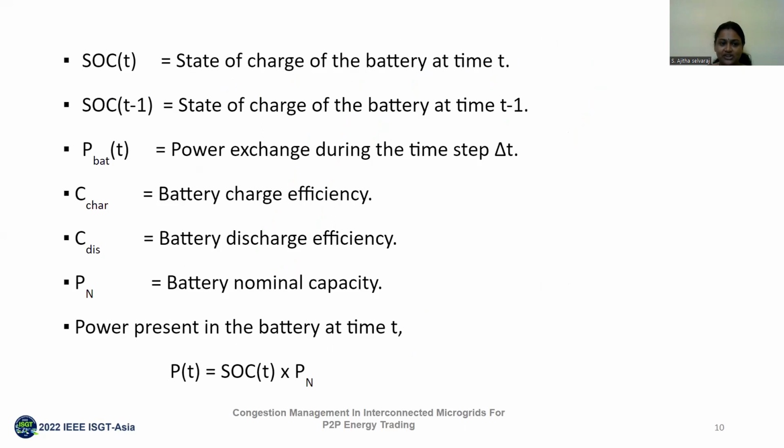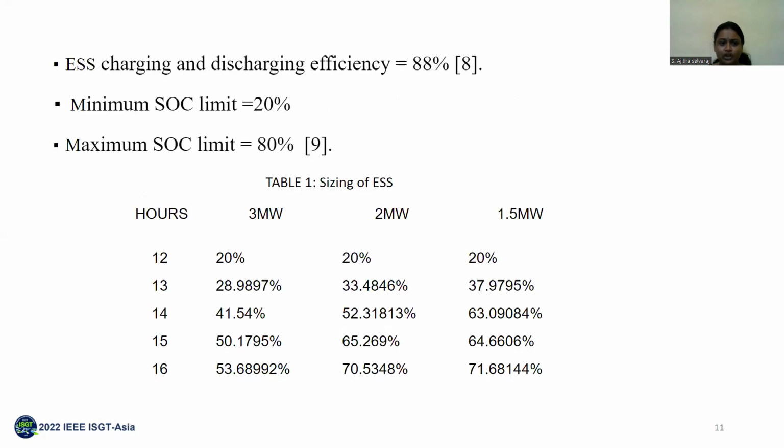These are the notations used in this formula, where the state of charge during the time period is given, the power exchange during a particular time period is given, along with the charging efficiency, discharging efficiency, as well as the nominal capacity. From the reference paper, the charging and discharging efficiency is considered to be 88%. Minimum SOC limit is 20%. Maximum SOC limit is 80%.